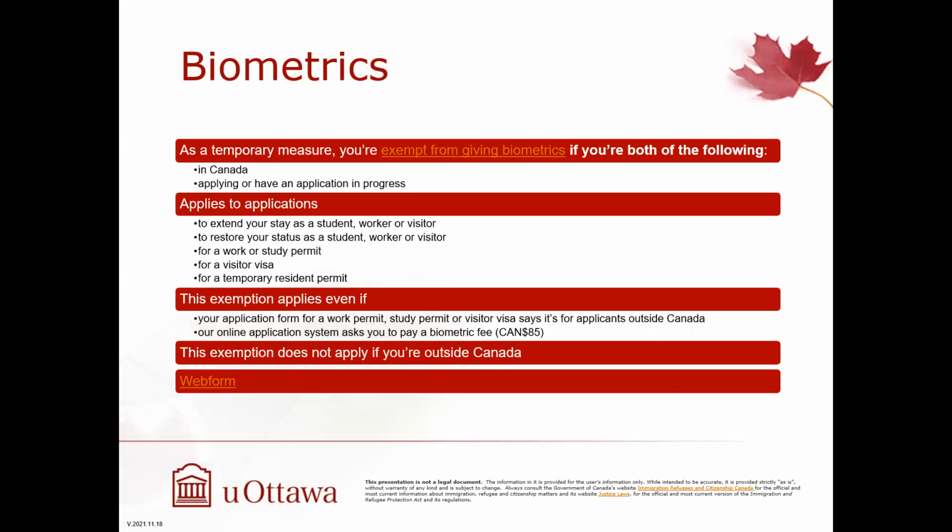But because of the exemption, our understanding is that when IRCC finalizes your postgrad work permit application, they should be refunding you that $85 fee. If they don't, please follow up with them via the web form, and we've linked it here. As long as this exemption is still in place, you should be exempt, and then you should not have to pay the biometrics fee, or if you do, it should be refunded to you. So that is for biometrics.